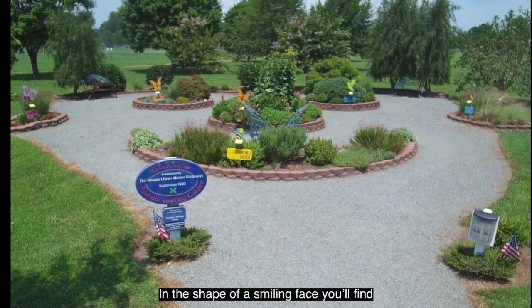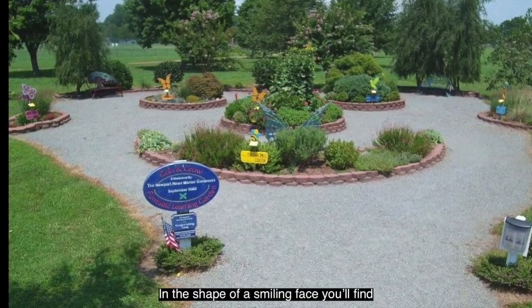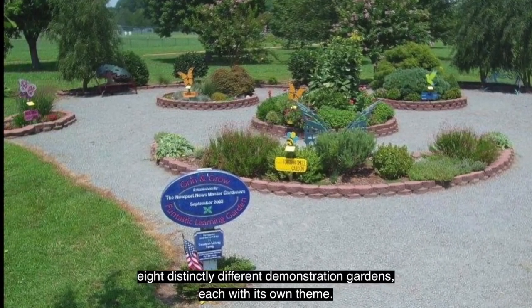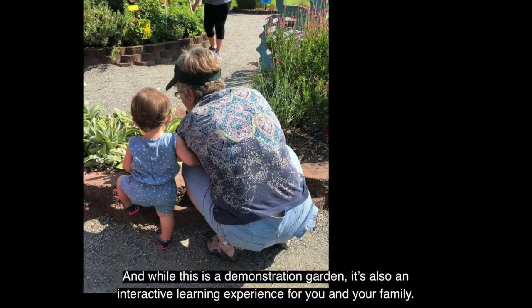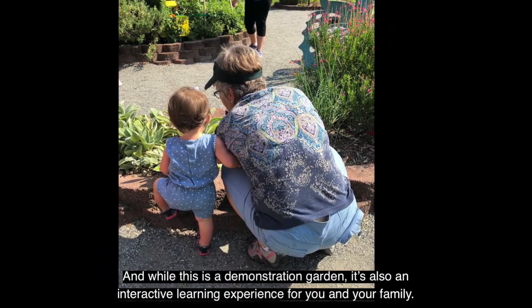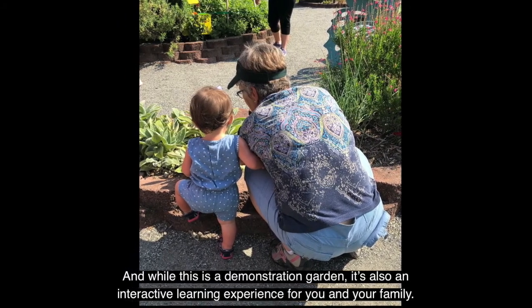In the shape of a smiling face, you'll find 8 distinctively different demonstration gardens, each with its own theme. And while this is a demonstration garden, it's also an interactive learning experience for you and your family.